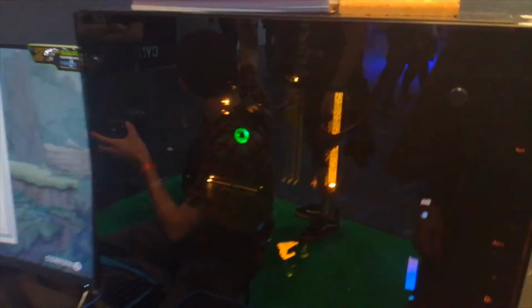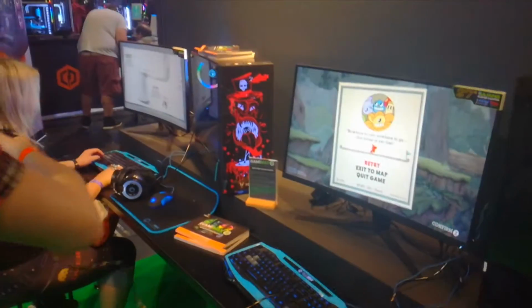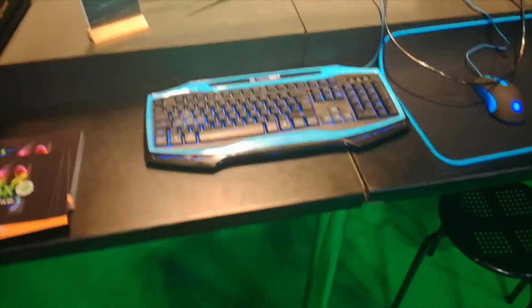But smoked glass. I don't like smoked glass. I wonder if they make it with a clear one. That would be nice. That would be super nice. Customization on that one over there looks great though. I do like that. And the peripherals are all theirs as well. They've got the Game Max keyboards and mice here.